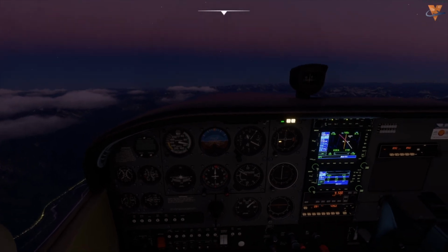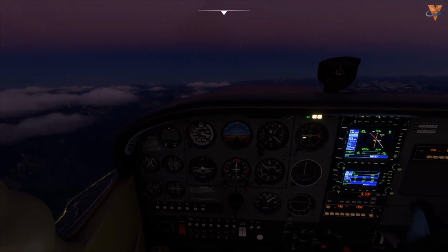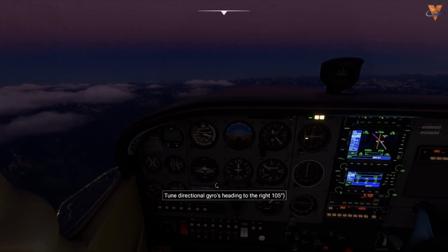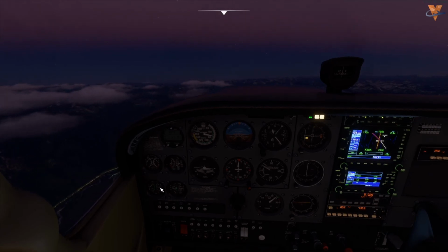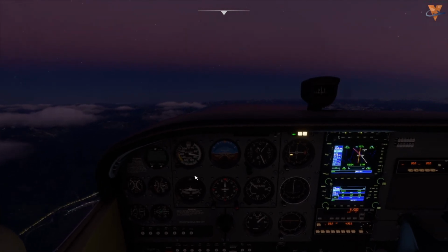Alrighty, we're coming up on 9,500, our final cruising altitude here. GT's still looking good. They're all good, engine instruments are good.